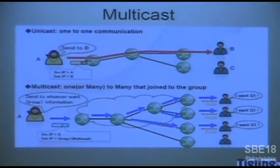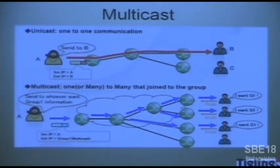With IPv6, that will go away. Because all the equipment will be multicast enabled, you won't have to worry about whether a router is multicast enabled or not. And my thought with that is it'll mean the cost of the routers will go down because you won't have to buy a certain class of router to have this enabled.